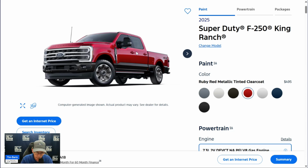So we do also have the BLIS with cross-traffic alert with trailer coverage as well. So that's a blind spot information system. It lights up that mirror if there's someone in your blind spot and lets you know if you're backing up without a trailer, someone crosses your path, alerts you as well. And then if you do have a trailer back there, it'll monitor the blind spot of your trailer as well.